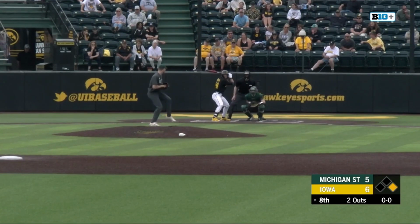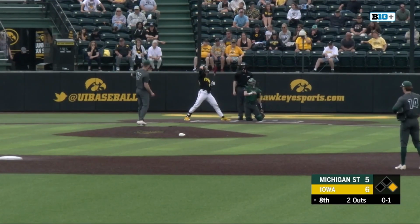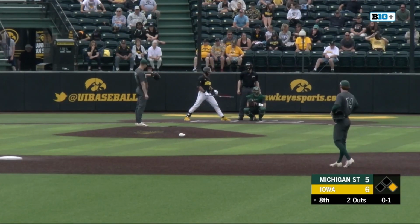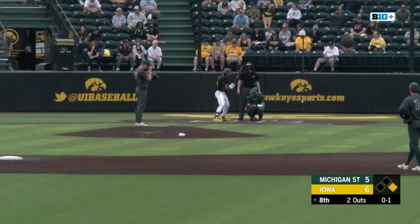Still waiting to see his first pitch. Here it comes. Side corner, strike 1. What a great pitch there. Another breaking ball just right down at the bottom of the zone. And he's had great command.